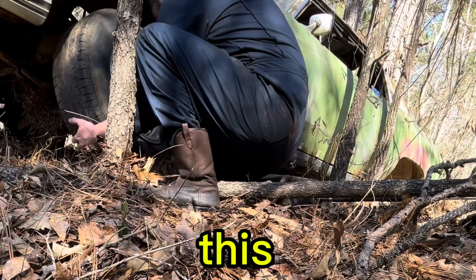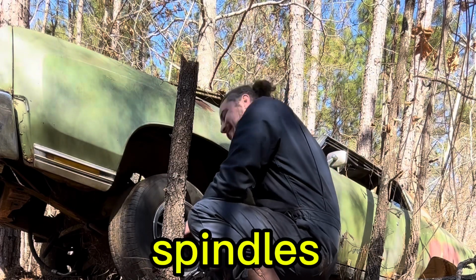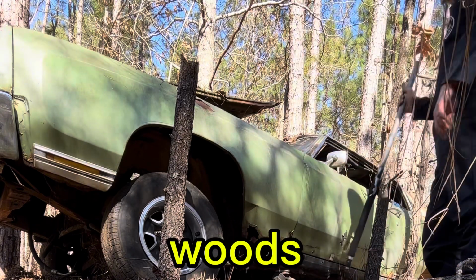I think the reason this Monte Carlo sat so long on Marketplace was because it didn't have any spindles on it, and I had to show up, install spindles, wheels, tires. Tie rods weren't connected, so it didn't steer, and it was really, really deep in the woods.